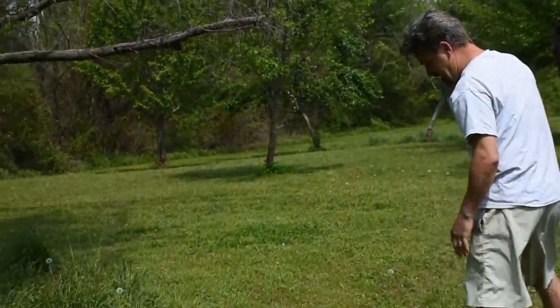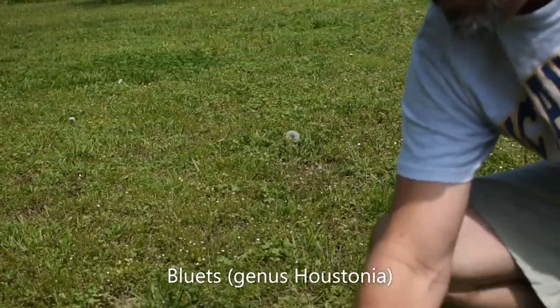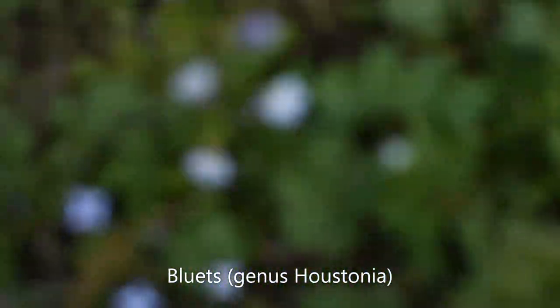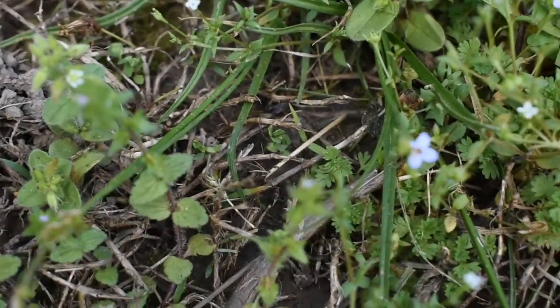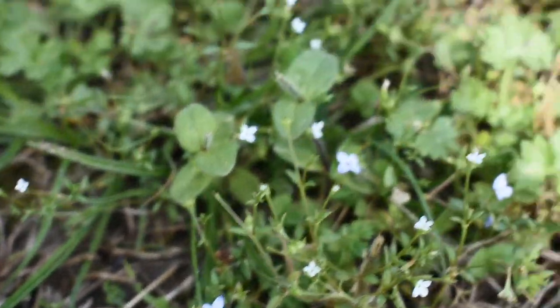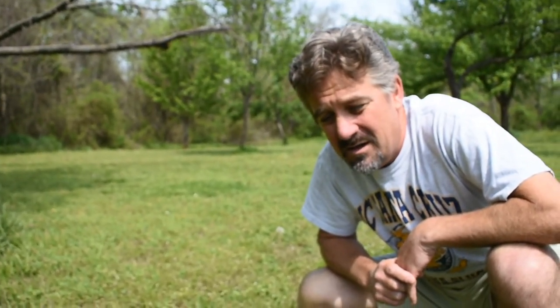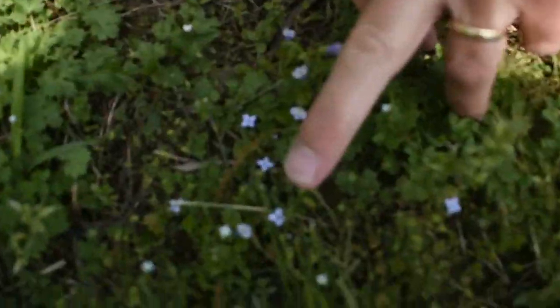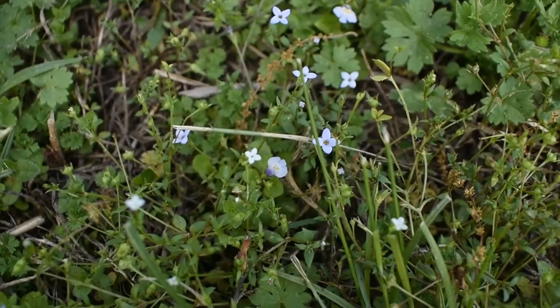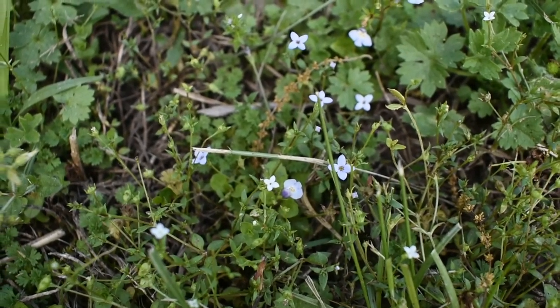Also, I think that I forgot to talk about bluets last week. These little tiny weeds with four kind of cross-shaped petals are bluets in the coffee family, the genus Houstonia. Beautiful little weeds popping up in lawns. We have two species back here, the little white one and the bigger purple one. And you can see both growing right next to each other right here. Bluets or Quaker ladies. How's that for a common name?